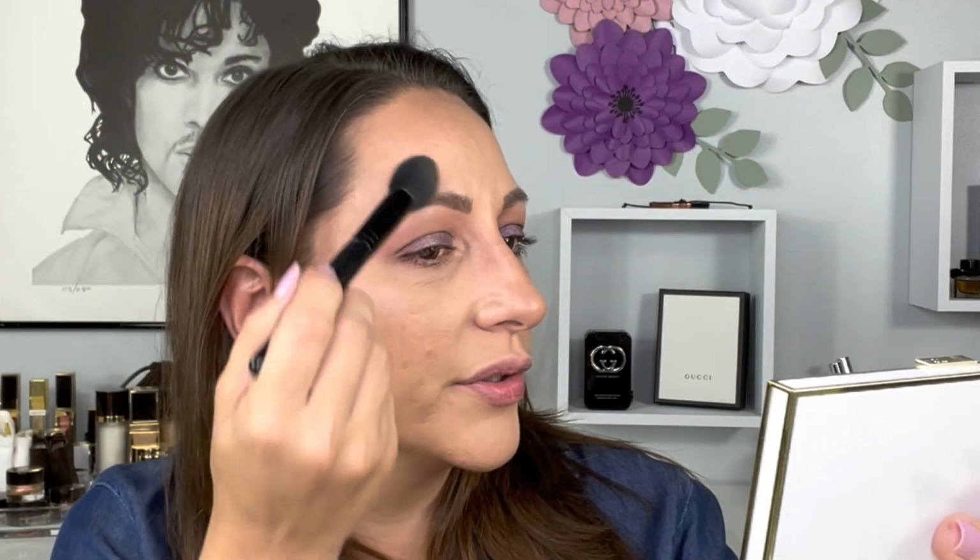I like it. Like I said, the formula is not as good as the wet dry formula, but it's good. So let's see how this shade here performs as a highlighter. I thought it was a little too pink, but it looks nice. So on this side, I want to put the highlighter first and then put the blush over it.